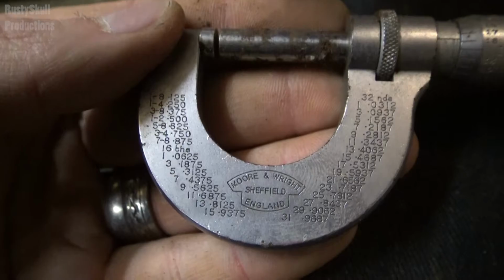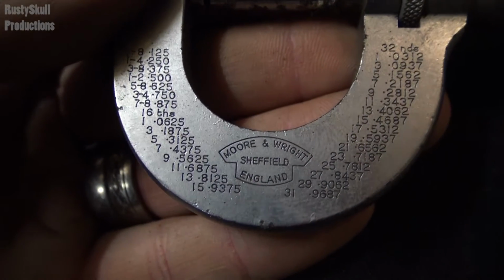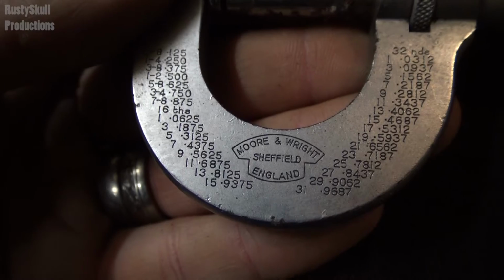Look at this. Moore and White. Oh, right. Sheffield, England.